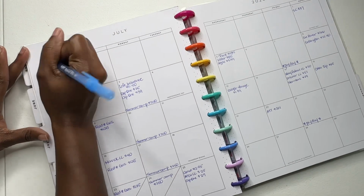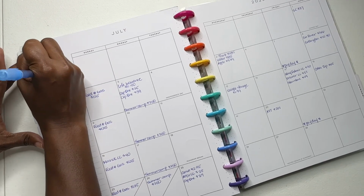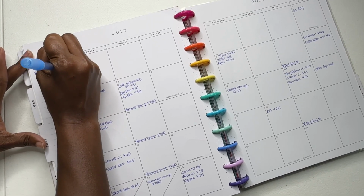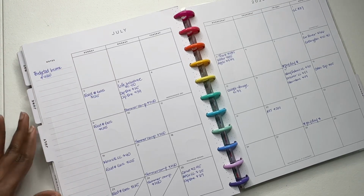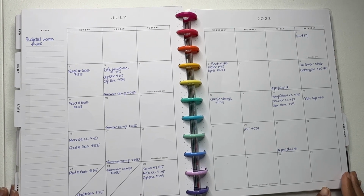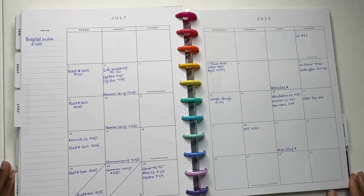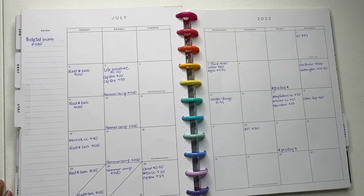So I'm going to use the note section on my Happy Planner, and I'm going to put budgeted income, and I'm going to say $4,000. So the next thing I do is, actually, when I'm paid, I do what you call a paycheck budget. And what a paycheck budget is just basically you getting paid and you're paying all of the bills and taking care of all of your expenses up until the next time that you're paid.